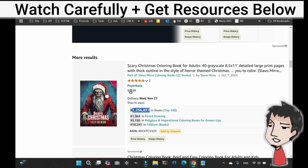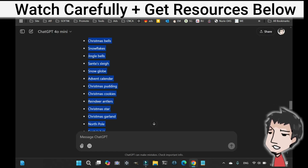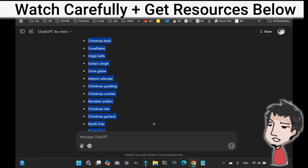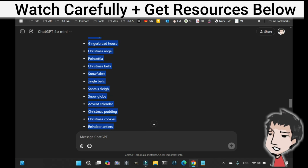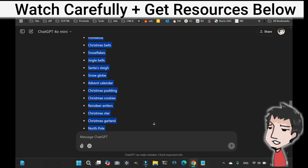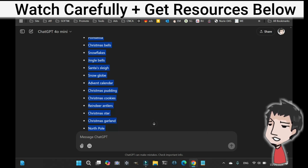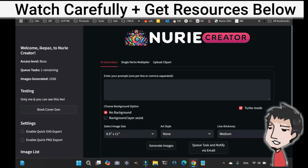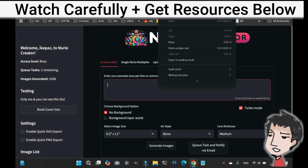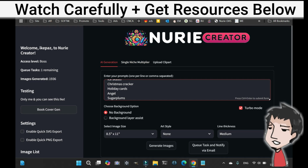Why not? Okay. So you go to your favorite free AI like ChatGPT or Gemini or Grok, whatever you want to use. And here I am on Chat. I asked Chat to give me a list of 40 different Christmas items and Christmas thingamabobs. I copy this, and then I go to Nurie Creator, and I drop it in here like that. Okay, all these little prompts here.